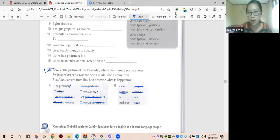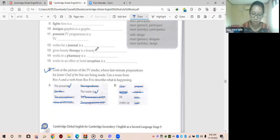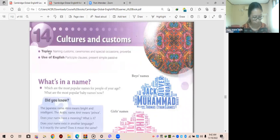So has everyone got the answer for number two? Yes. Okay, so we have finished all the exercises from unit 12, right? From coursework and from workbook. So is there any question for unit 12? No more questions, right? Okay, so let's move to coursework, unit 14, page 110.